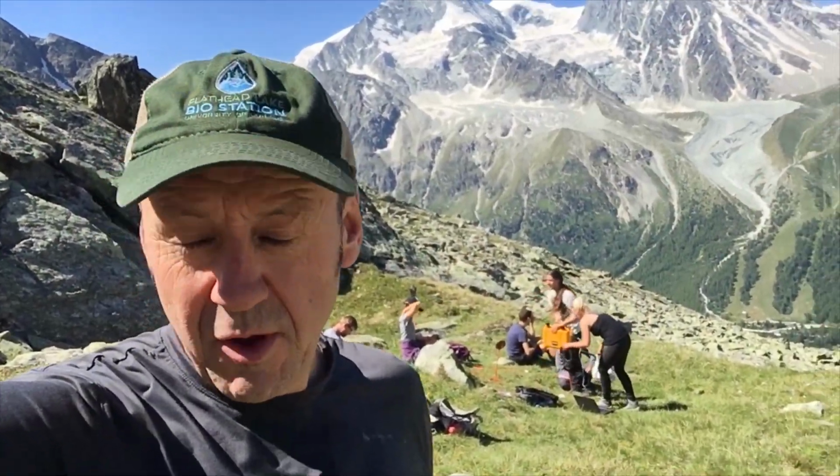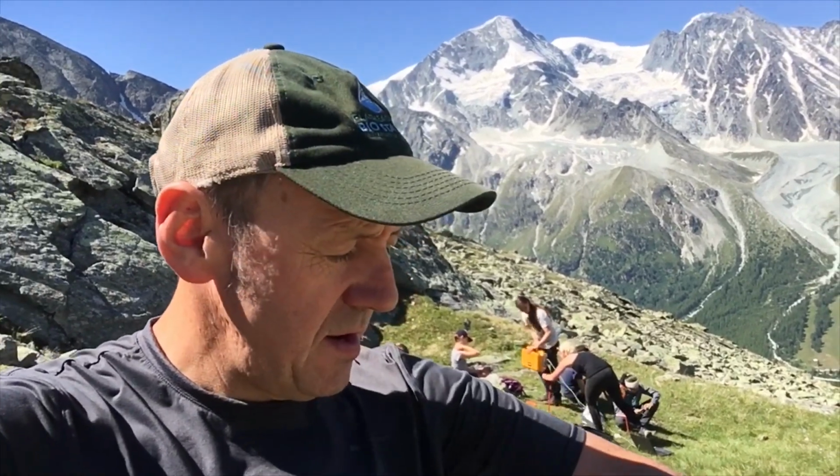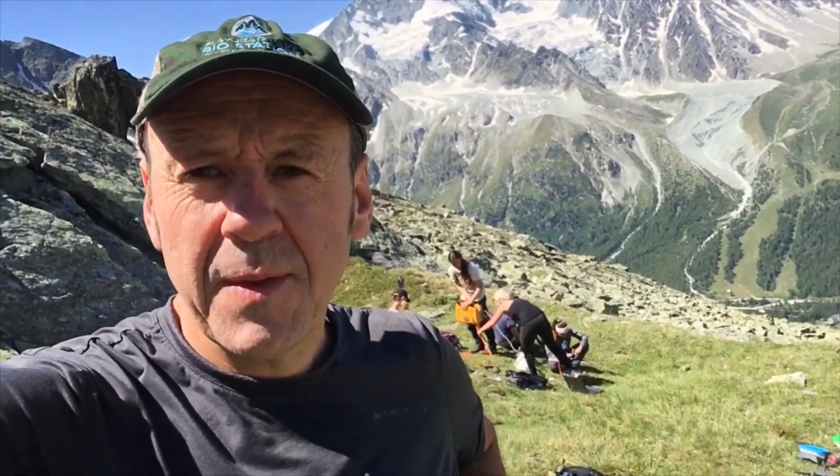So we've come up here to 2,800 metres, 2,600 metres. It's high enough for us Brits who are not that acclimatised. You can definitely feel the difference in altitude.